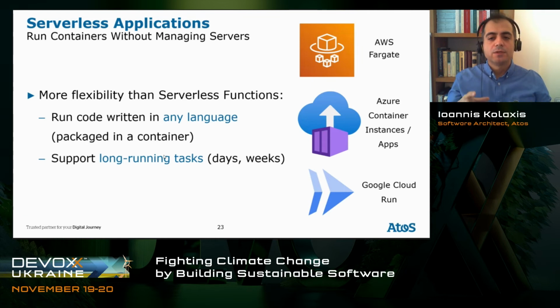Amazon Web Services Fargate, Azure Container Apps, and Google Cloud Run are all examples of such services that help us run our containerized applications without having to provision or maintain any infrastructure. These services support long-running tasks that can run for days or weeks, therefore offering more flexibility compared to serverless functions.